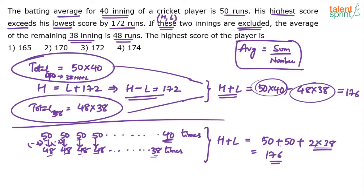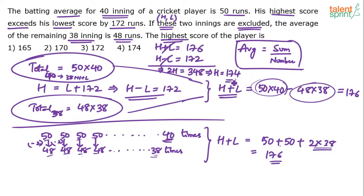Finally, it boils down to only one thing: H plus L is equal to 176, and H minus L is equal to 172. He's asking you to find the highest score. H is equal to what? Solve these two equations. Plus L and minus L get cancelled. What do we get? H plus H, 2H equals 348. So 1H will be equal to 174. 2H equals 176 plus 172. H should be exactly in between those two values. What comes exactly between 176 and 172? 174, or 348 by 2, which is 174. So option 4, 174 is the answer.